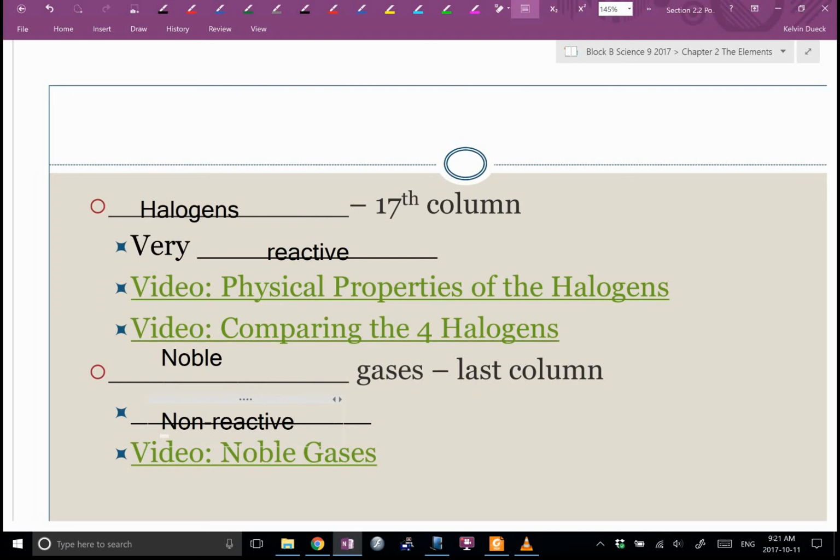Actually, in the mid-70s, a prof at UBC was able to get, I think, xenon, the fifth one down, to react with something, which required a rewriting of the textbooks. So we're going to say, for all intents and purposes, Quinton, the noble gases don't react. But it turns out, with some really expensive multi-million-dollar equipment, you can kind of get them to sort of.